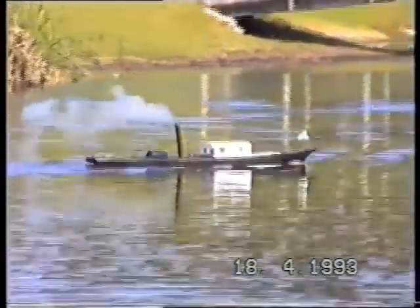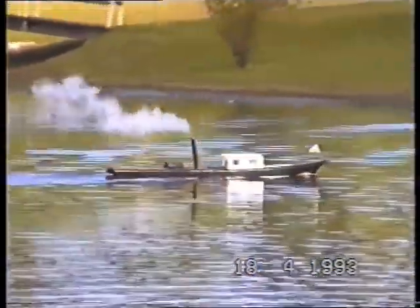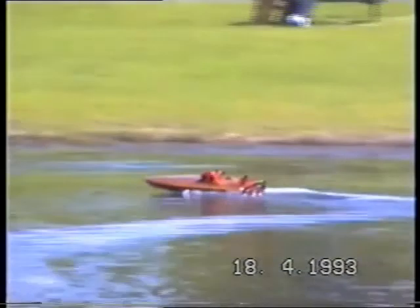This was a model of a steam launch that ran on Lake Windermere in England. There she goes, powered by a whippersnipper motor. Hot spot.